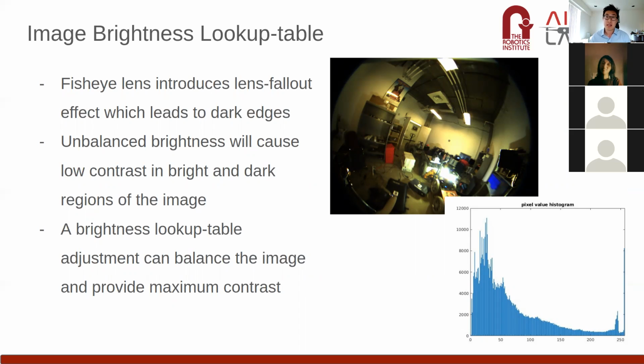So to reduce this effect, we propose to use an image brightness lookup table to remap the original raw image pixel values to adjusted values that will provide a more balanced image.